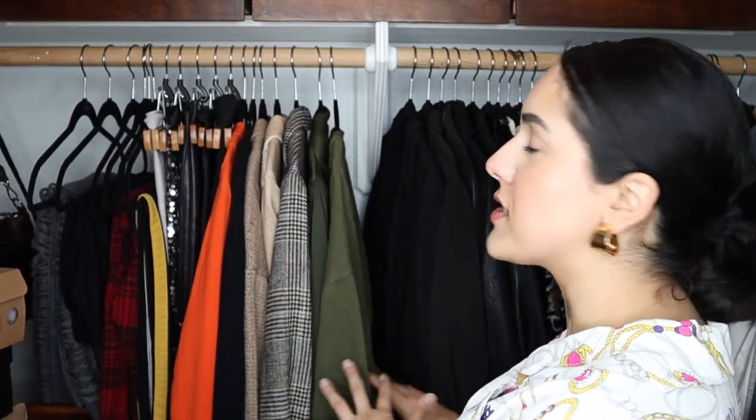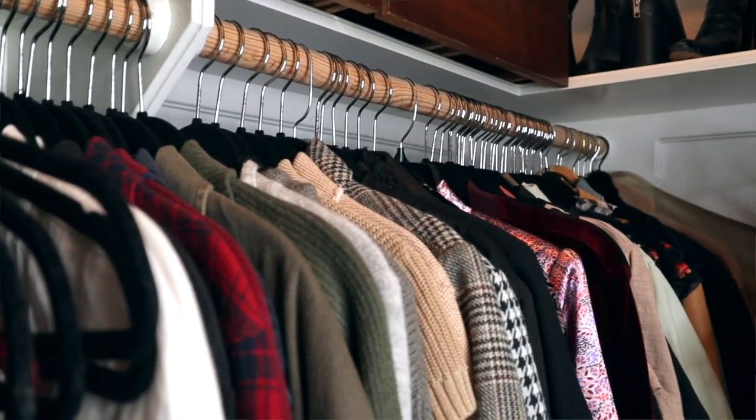I have lots of blazers and I really like them because I always choose comfortable blazers. I don't think I could wear a blazer with no stretch. I really love my blazers and I actually want to start working them in more.